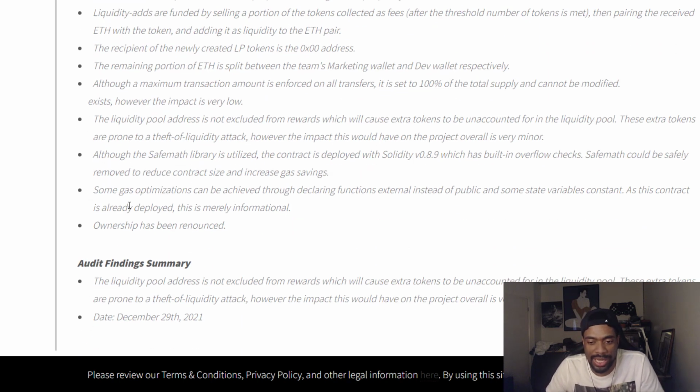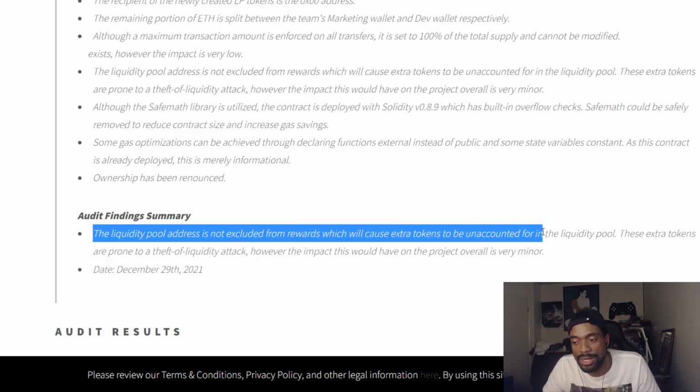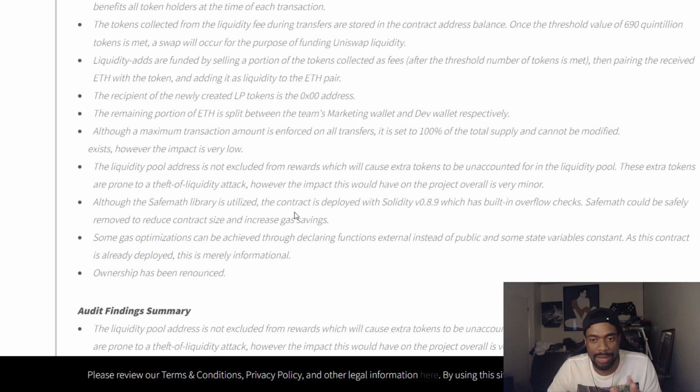But first I'm going to show you the last two major things that we want to know for the whole audit. As far as the audit, it says ownership has been renounced. But keep in mind, the audit finding summary says the liquidity pool address is not excluded from rewards, which will cause extra tokens to be unaccounted for in the liquidity pool. These extra tokens are prone to a theft of liquidity attack. However, the impact this would have on the project overall is very minor. The fact that the ownership is renounced is already a plus.